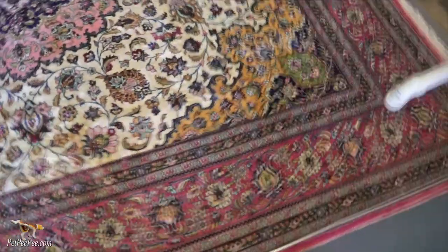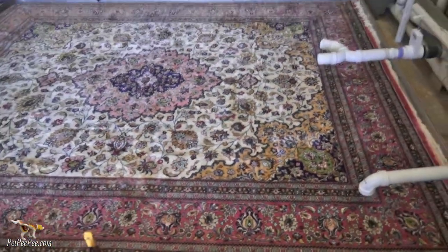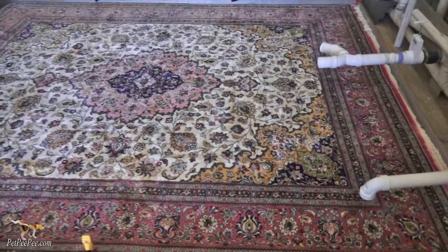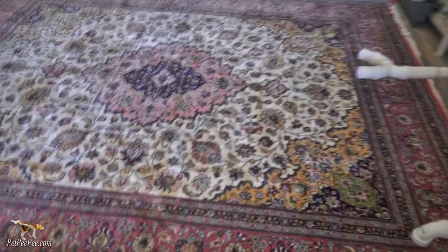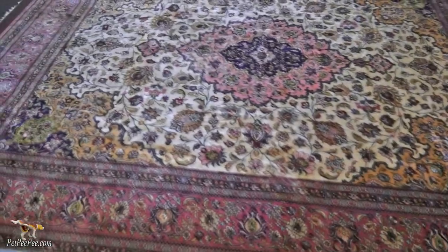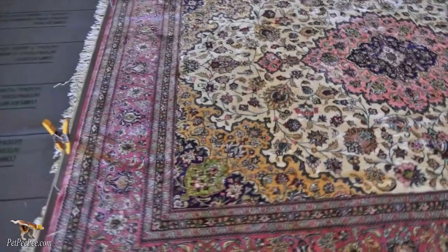vacuum the rug from under the rug. It means everything that is going to be on the top of the rug will go through the rug and take with them all the pee-pee, the chemicals the customer used, and send it to the sewage.